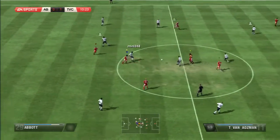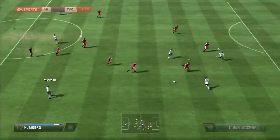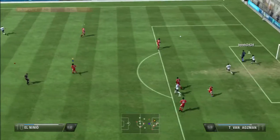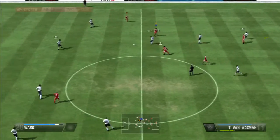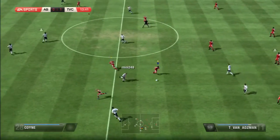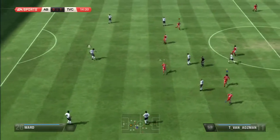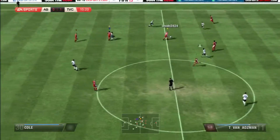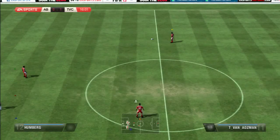Now Williams. And that's a change in the direction of the play, and they can break quickly now. Oh, all that momentum from the counter-attack is gone. And that's the end of that passage of play. Now Johnson. It's Ward. Good reading of the play, anticipating the pass. Referee Lacagna has an issue here to deal with.